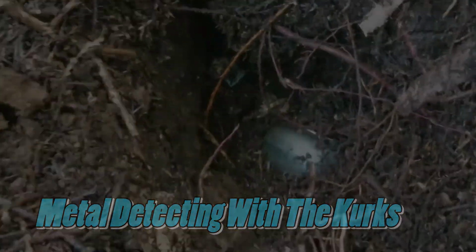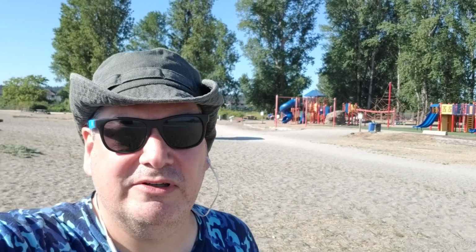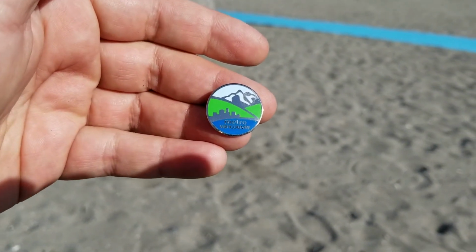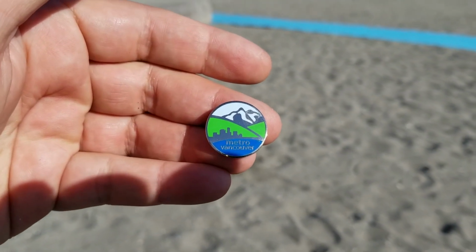I'm just shaking. We're back on a beach near Swanson Ferry Terminal and just looking around, and my first find of the day is this beautiful Vancouver pin.